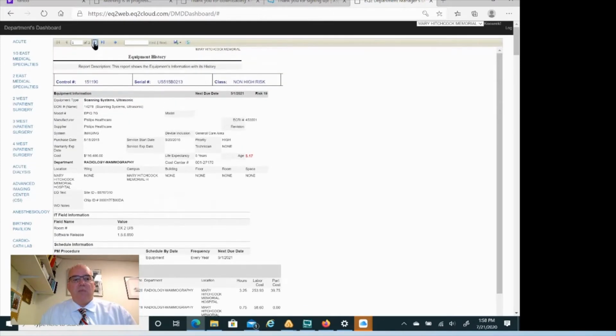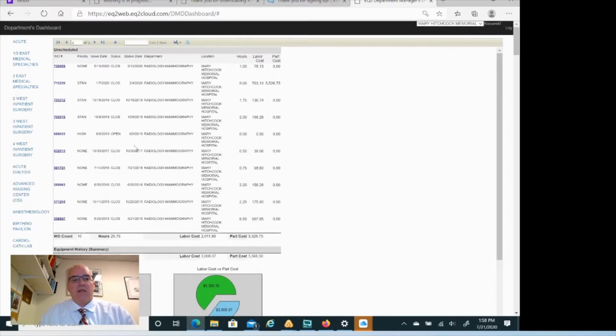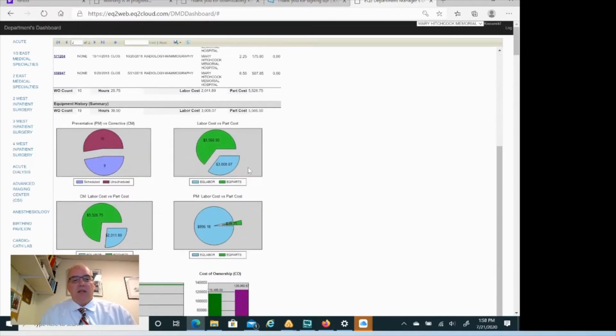So I go to the second page. I can pretty much see the entire history of this asset. Here are all of my unscheduled work orders, and it shows how much my labor was, how much time we spent on it. Gives me a quick breakdown of my preventive maintenance versus corrective maintenance, the numbers, my labor cost versus parts cost. Here is CM labor cost versus parts cost, and PM labor cost versus parts cost.